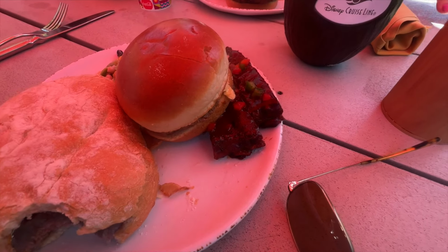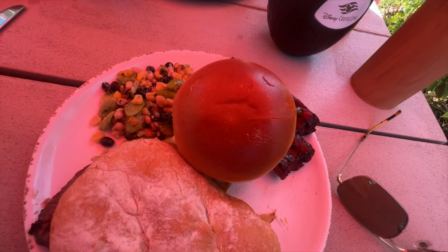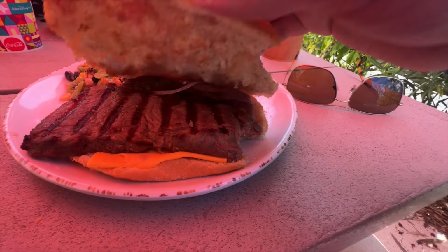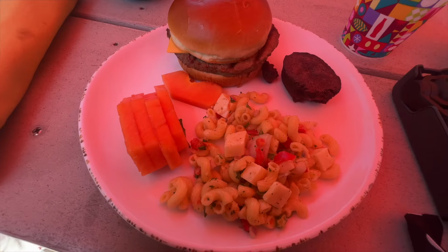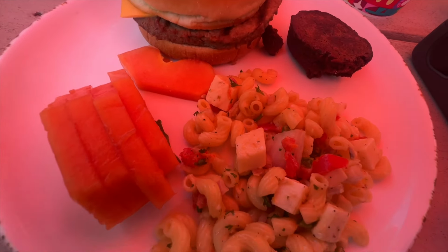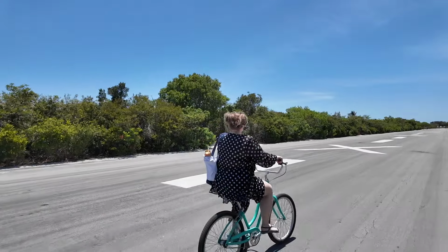Yep. We had a pretty good meal. It was good, actually. It was a barbecue meal. I got the brisket sandwich. It was really good. The ribeye sandwich? Ribeye sandwich, I mean. And the brisket sandwich. I ended up choosing the cheeseburger and then papaya, a mac salad, and a brownie. It was all so good.